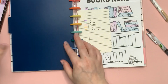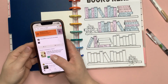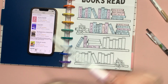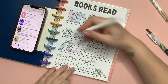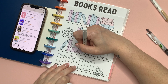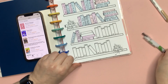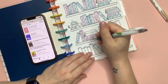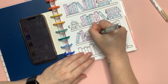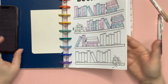All right, let's go ahead and move on to the books read. This one, I think I only need to add See You Yesterday. And since I updated that to be a 5-star, I'm going to go ahead and color this in. And all of these, I color in the books based on rating. I love being able to have my little bookshelves.